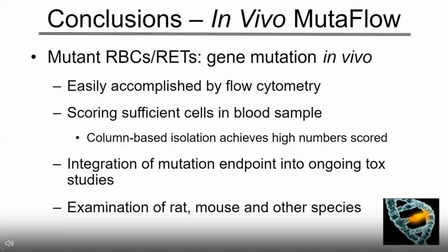A couple of other endpoints specific to this MutaFlow assay is the integration of this assay into ongoing toxicology studies. I mentioned it way back at the beginning, that small amount of blood that you need to assess this endpoint really makes it easy for you to drop into, say, a 28-day repeat dose toxicology study and get this in addition to all of the other endpoints that you're looking for.